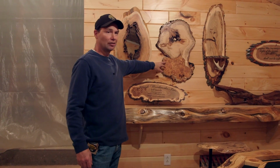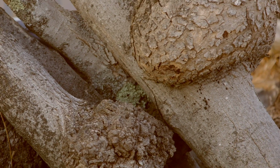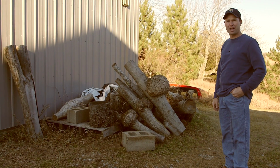This is a sliced burl. This is a popple burl. Gives a unique grain pattern to it. We collect the burls, and once we have a big enough accumulation, we'll spend a day and cut them all up into the various products, depending on their size as to what they'll be.